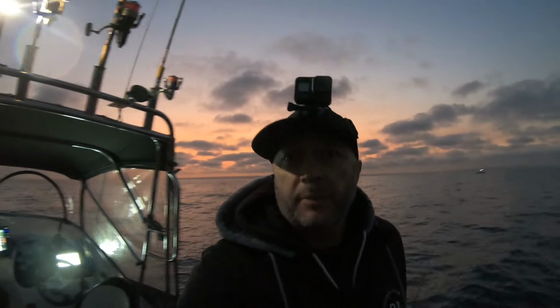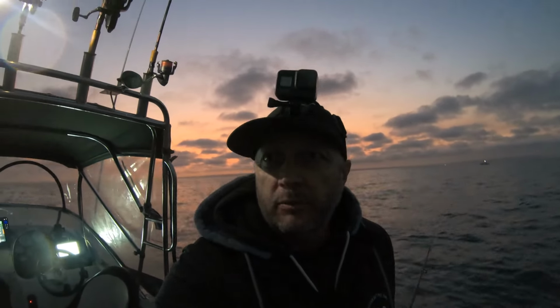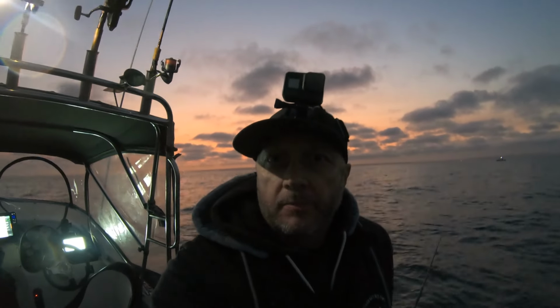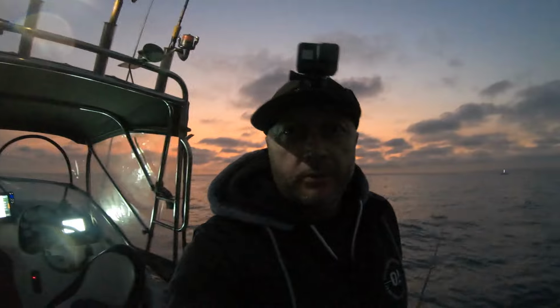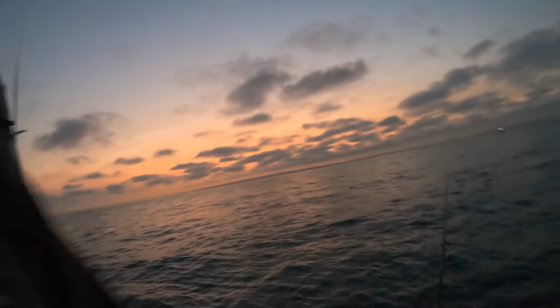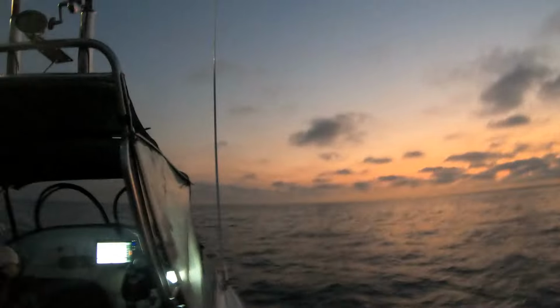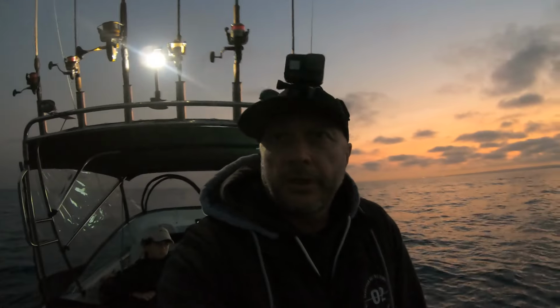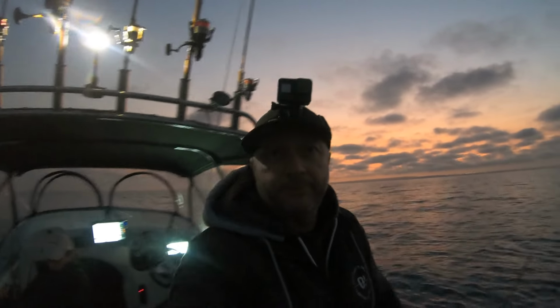Alright, so we've been out here a bit over an hour now. We've just had the tide change, it's starting to run out, and we've just got first light. Sunrise in about 15-20 minutes. No bites yet, no buckles. Still got the same rods out. One other boat just over there. 23 metre mark, so we'll ride it out for another bit, hour and a half or so, and see how we go. Hopefully we can get a buckle.